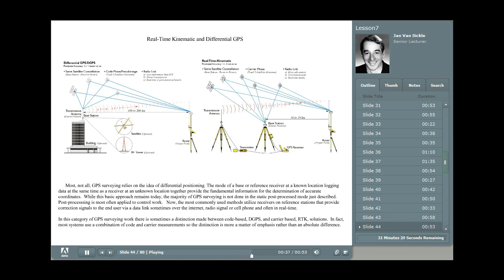Or it can be done post-process, as we discussed with the CORS stations. But in any case, in the case on the left, the user doesn't have their own base. In the case on the right, real-time kinematic, the user may have their own base set up on a control point, but again, operating in real time.